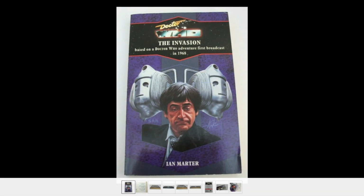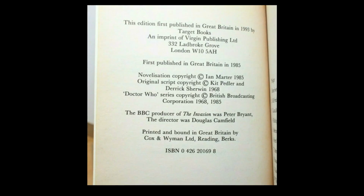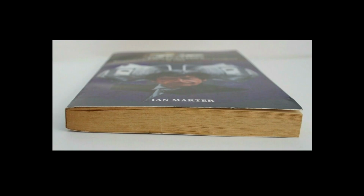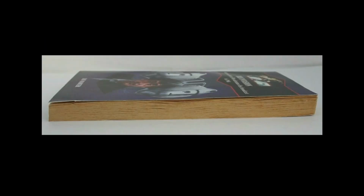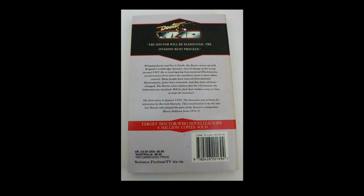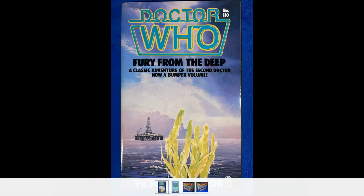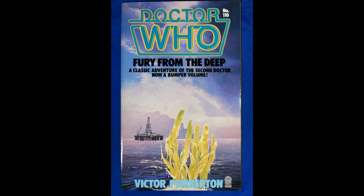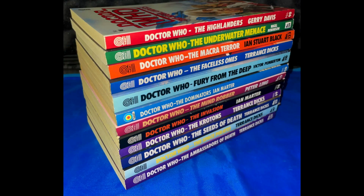Here's another one, The Invasion, another re-release by Ian Marter. Nice copy, a bit of foxing, but still big money for these. £45-50 a book. Who'd have thought it, eh? Yeah, £49.99. This one went for £46. It's just the bog standard edition of Fury from the Deep, one of those classic Patrick Troughton stories. All the Troughtons seemed scarce, and a lot of them didn't get published till the end of the run, when the print runs on the Target books were a little bit lower.